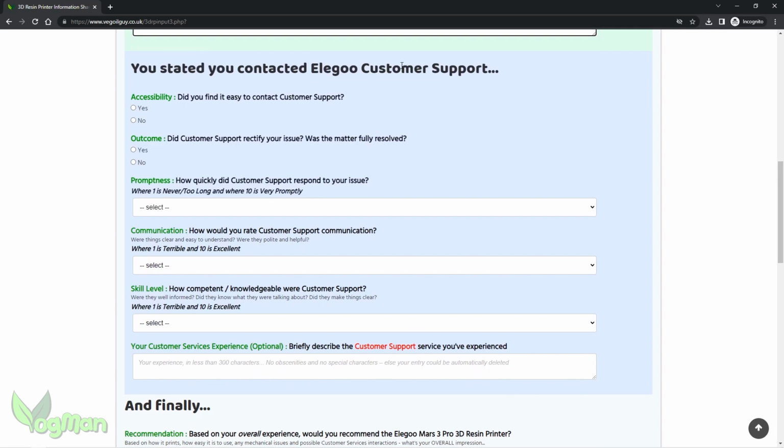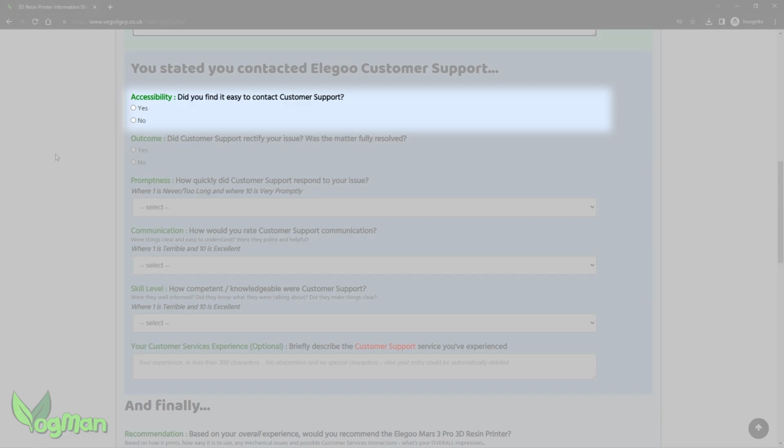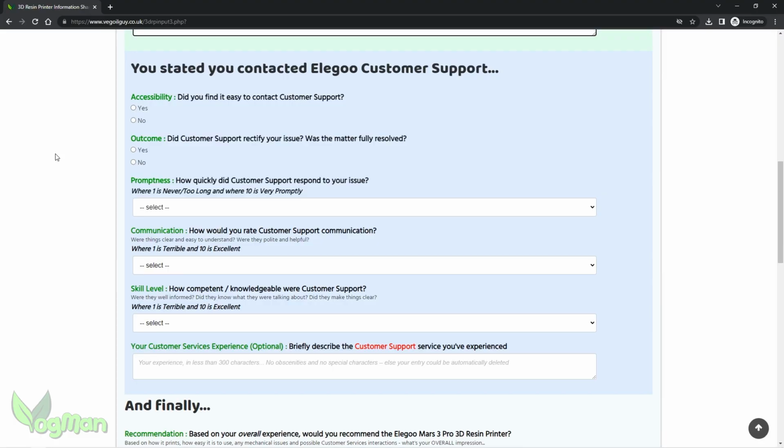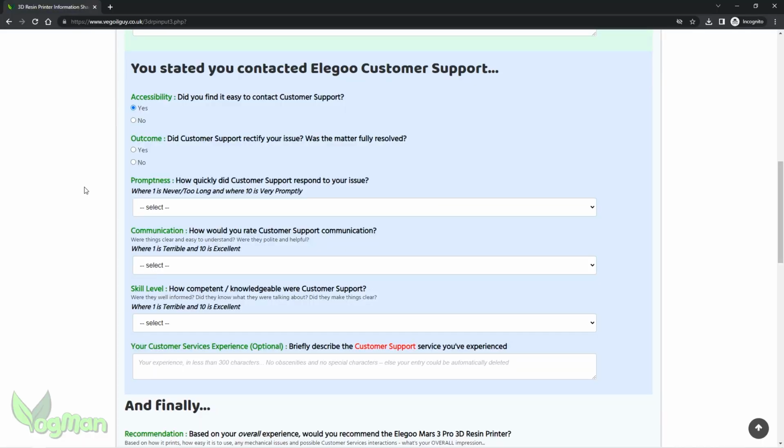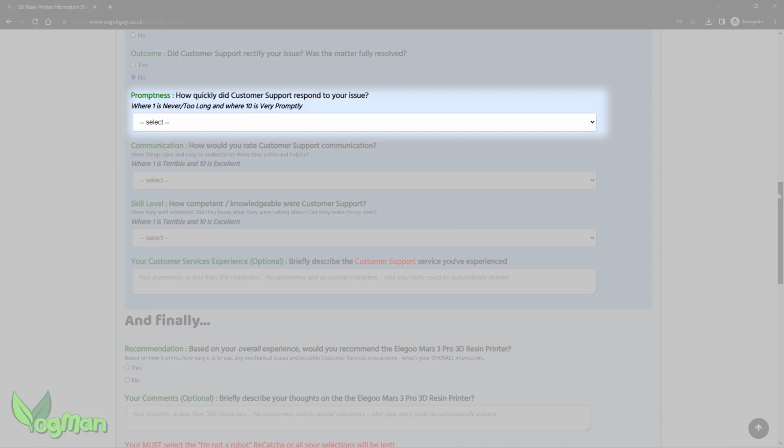You stated you contacted customer support. Did you find it easy to contact them? Some companies are terrible to get hold of, I know, but Deligoo is pretty good. So I'll say, yes. Did they rectify the issue? Well, let's pretend in this fictional example that they didn't. So I'll click no.